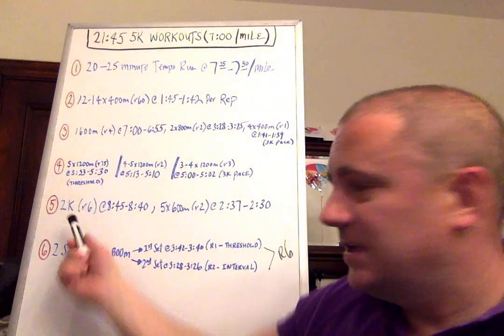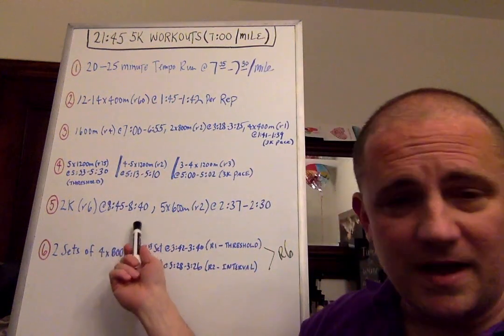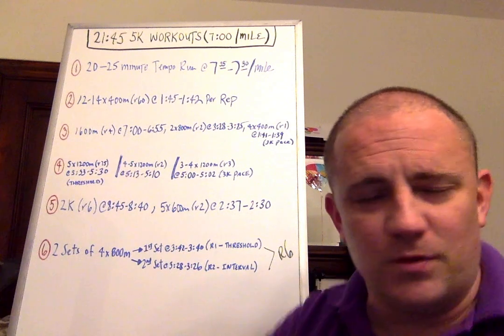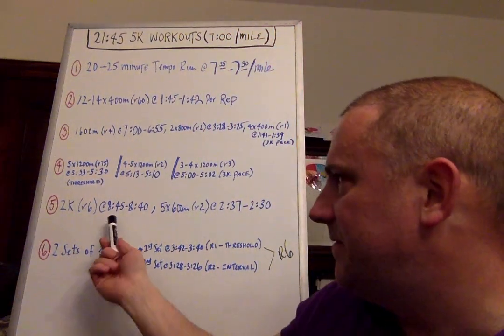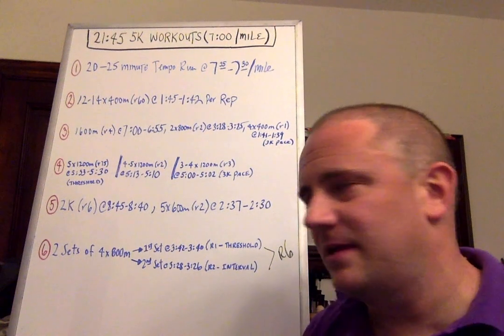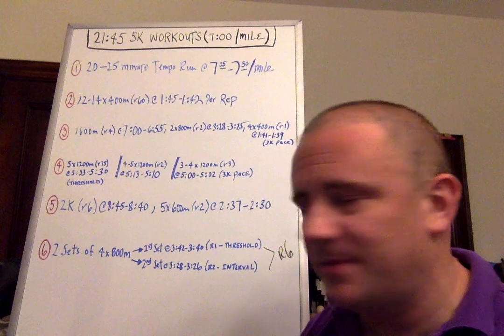First do a 2-kilometer effort, which is 5 laps on a track at 8:45 to 8:40, which is the same pace as the 1,600 from earlier, but now you're adding a 400-meter effort. Okay? 7 minutes to 6:55 per mile. Take a 6-minute active recovery, okay? Do a little jog a lap, take some fluids, just stay loose, keep the heart rate up, okay?